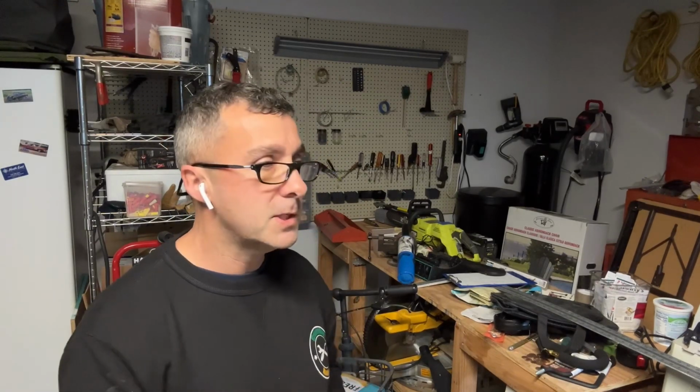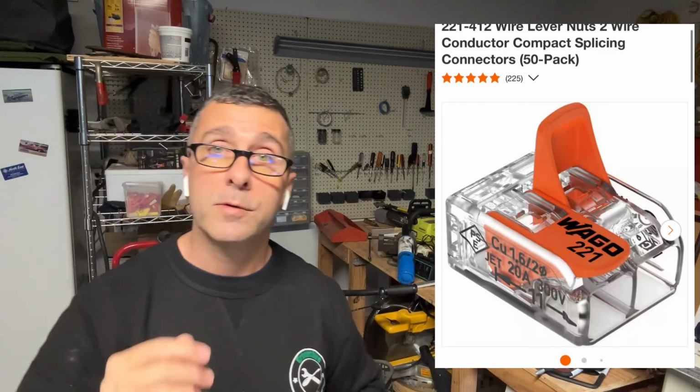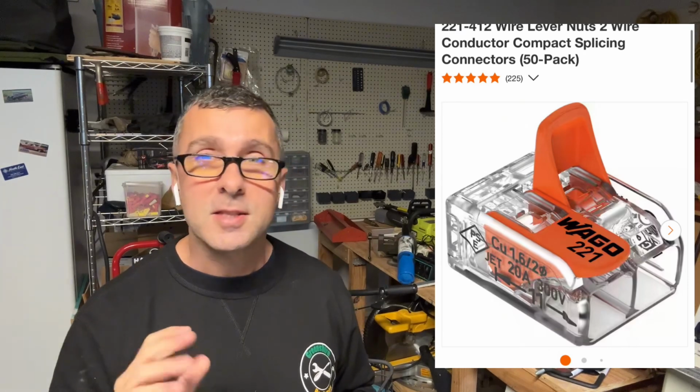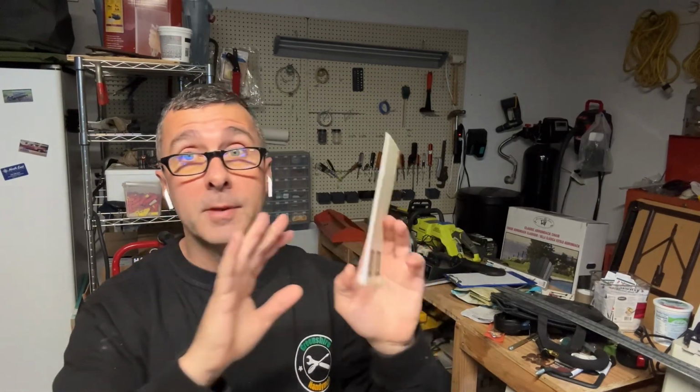I did switch. I don't have my electrical box here, but I did switch to the Wagos. You've probably heard a lot of guys talking about going from wire nuts to Wagos. I love the Wagos. They make the process easy and smooth, and if you're in a tight area and you can't get the wire nut connection, you're worried. Electrical concerns me, right?